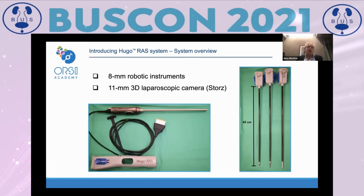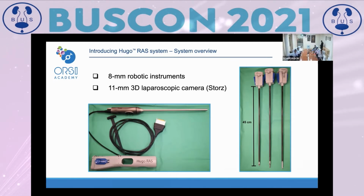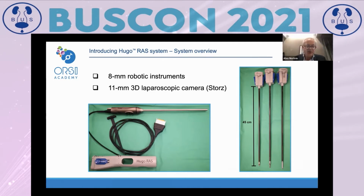As laparoscopic camera, we have the Storz 3D image, 11 millimeter, fantastic quality of video, but that scope is shorter than the one we have with Da Vinci. And in the beginning, I thought that would be a disadvantage, to be honest, because I am used to doing, let's say, very extended lymphadenectomy, or when you have to do, for example, a nephroureterectomy, that you have to go from the upper quadrant to the lower quadrant of the abdomen.